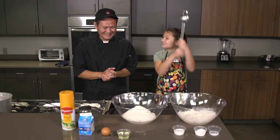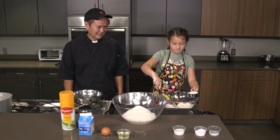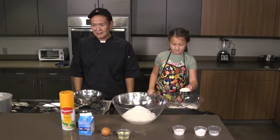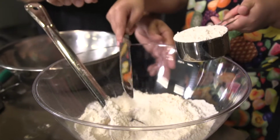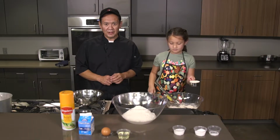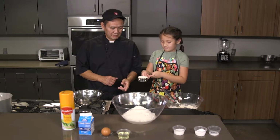Yep. Okay. And you have to do it with this. And then you have to do this. The reason she's not scooping it is because when you scoop it, you will pack the flour and it will give you an erroneous weight measurement. Okay, put it in there.